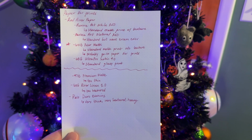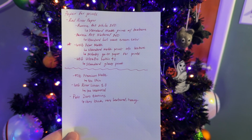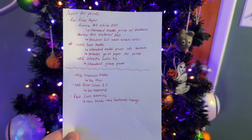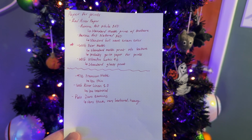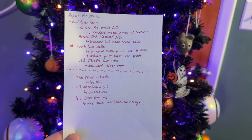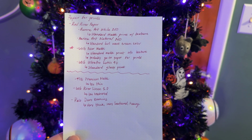These are just some quick notes that I jotted down for reference later. Like I said, from this sample pack, I would choose 60-pound Polar Matte as my go-to for matte prints and 68-pound Ultra Pro Satin 4.0 for glossy prints. However, I do have another sample pack coming from Red River Paper with more options, so stay tuned for that.